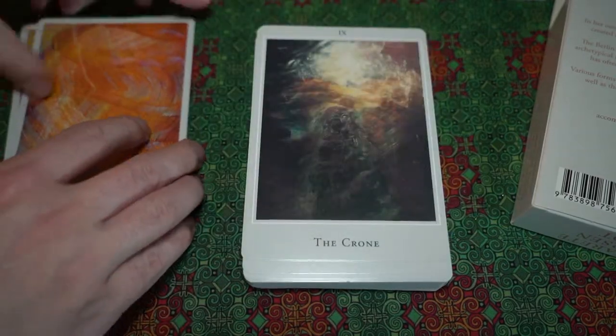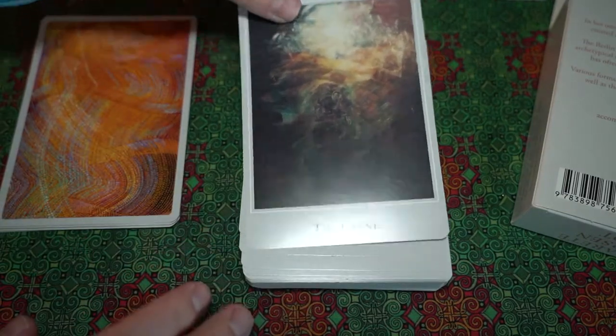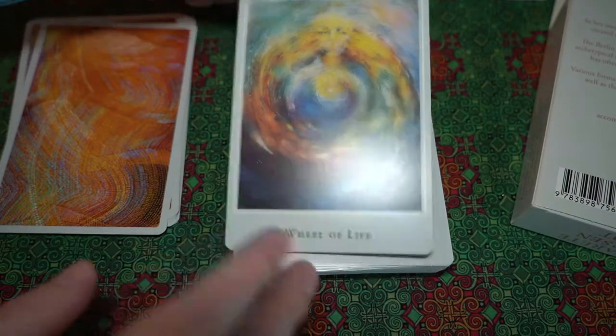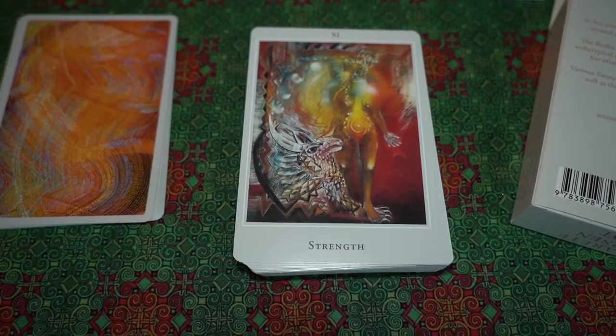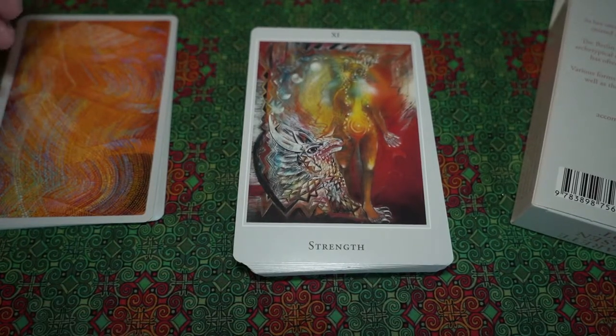The Crone. The Wheel of Life. This is 10. Strength. Not so much an abstract card, but is it a lion? Some sort of beast?